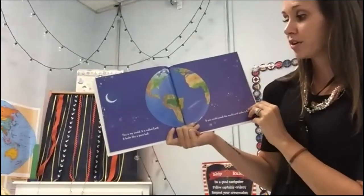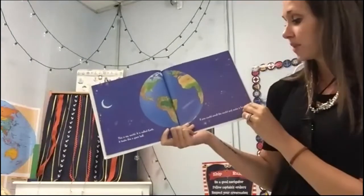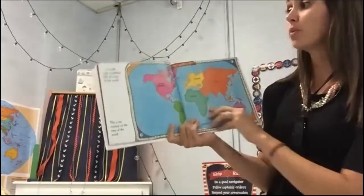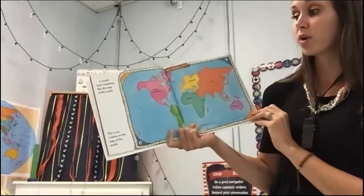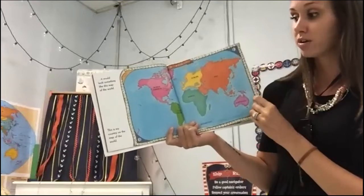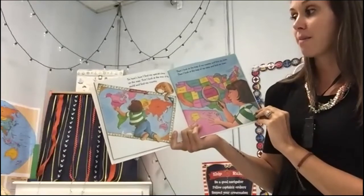This is my world. It is called Earth, and it looks like a giant ball. If you could unroll the world and make it flat, it would look something like this map of the world. This is my country on the map of my world. So here's how I find my special place on the map.